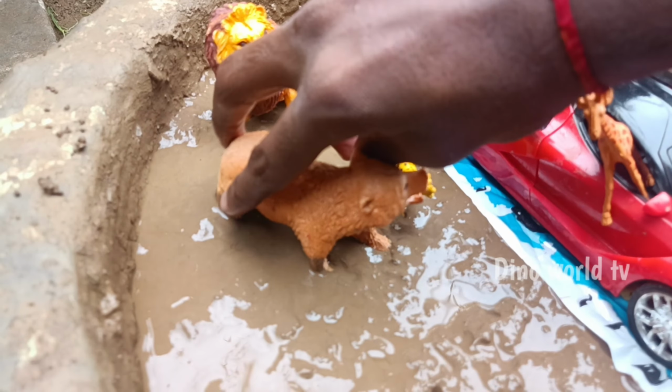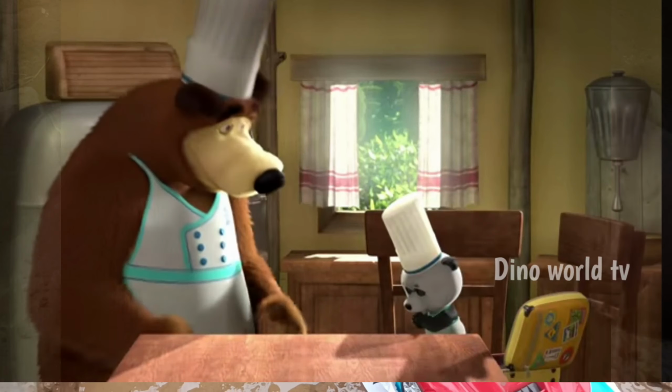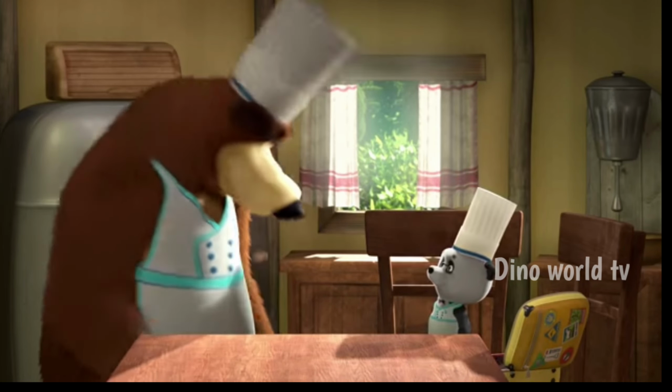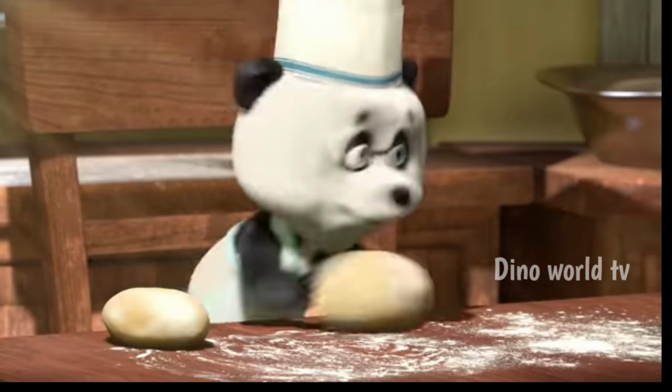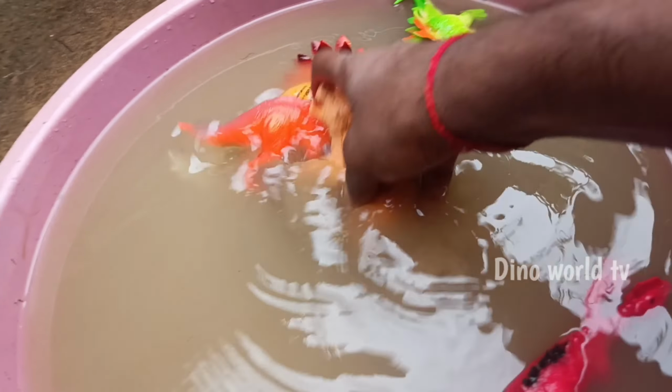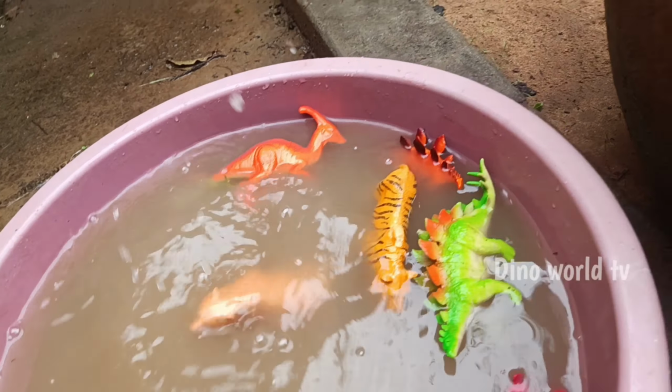Bear. Bear, powerful mammal with a thick fur coat. Let's wash it now. Here we go, bear. Let's get the next one out of the mud.